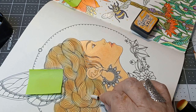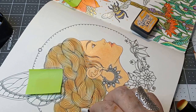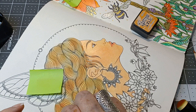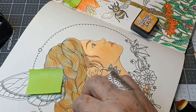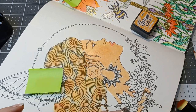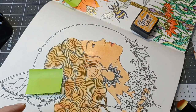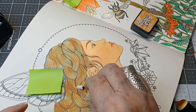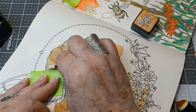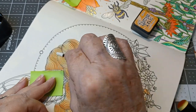And come around like that. So this would be easy just to do a little bit darker. Leave that for a minute. Let's do this. Okay.